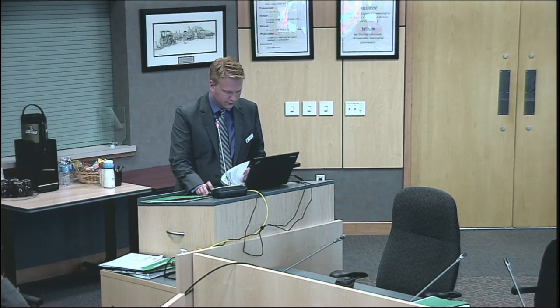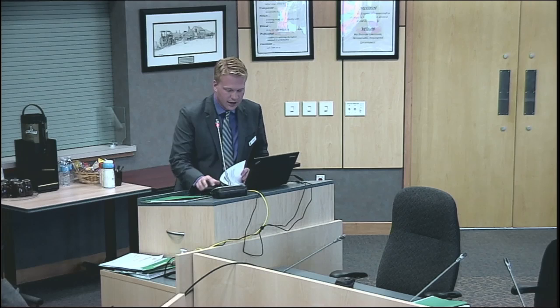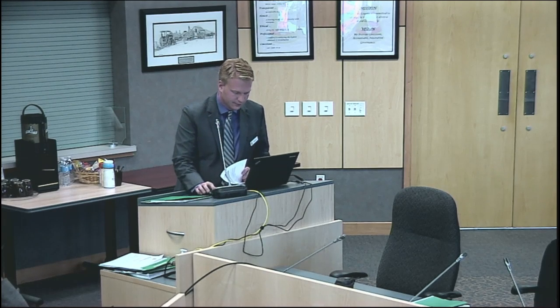So I'm just going to go through the rest of the maps here. So you'll see Range Road 253, the Canadian Railway. The proposed subdivision is here in red. This is the circulation map. And then the ag assessment that was completed. And that concludes my presentation. Thank you. Are there any questions?